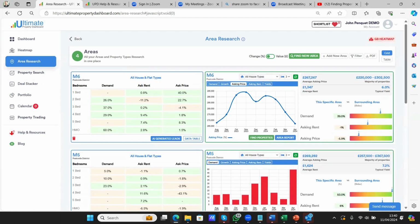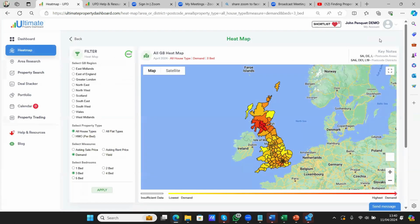Again, I'm getting information. I've just manually put in some postcodes, but I can't be bothered putting every postcode in. It's too much hard work. What I can do is I can either do it in a table by clicking on Find New Area, or even better than that, I can just go to a heat map. I love heat maps. This is such a great way of finding opportunity.